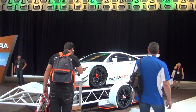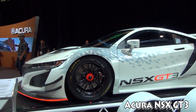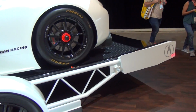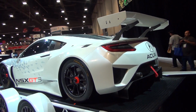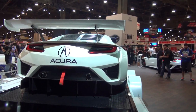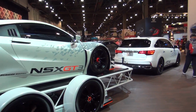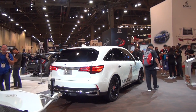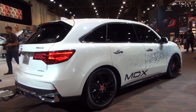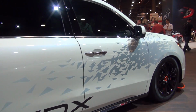The NSX GT3. Not only the GT3, but a matching trailer custom made by Acura to haul it around. Check this bad boy out. But you need more than just a trailer to carry a car like this, right? You need something to tow it with. And of course they have the MDX on lowering springs, custom wheels with the orange that match the trailer and the NSX. Check out those graphics.